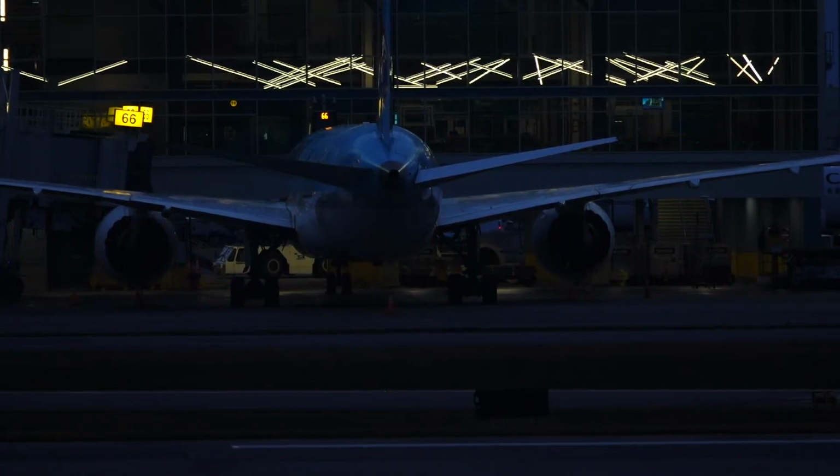So yeah, Iceland Air. This will be our first Iceland Air arrival actually in a long time. It departed Reykjavik 7 hours and 30 minutes ago. Iceland Air flight 45.